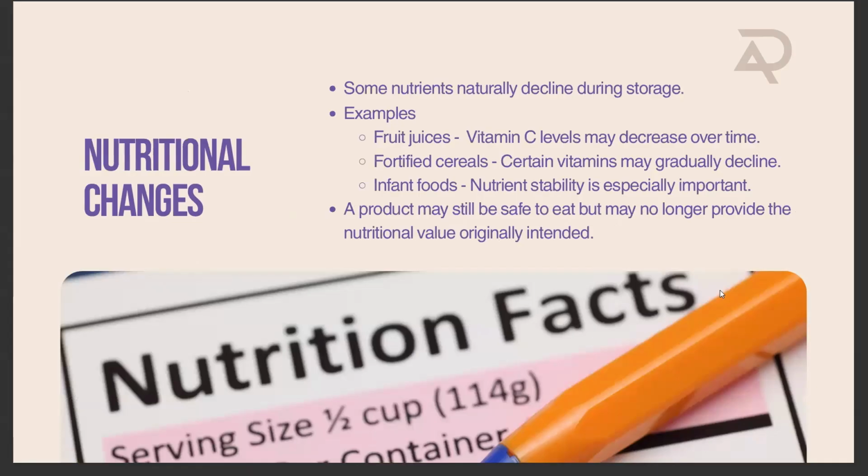Now, the last changes we're going to look at are nutritional changes. Some nutrients naturally decline during storage. For example, in our fruit juices, the vitamin C levels may decrease over time. We have our fortified cereals, where certain vitamins may gradually decline as well. And in our infant foods, nutrient stability is especially important. And this also applies to our canned products.